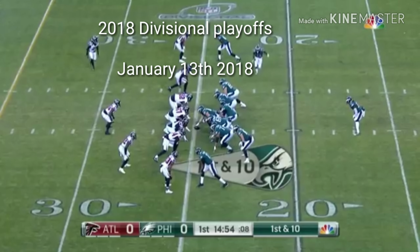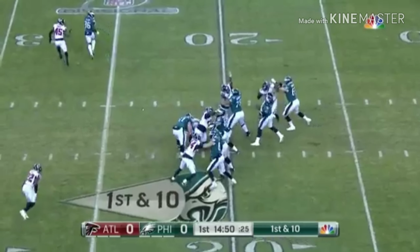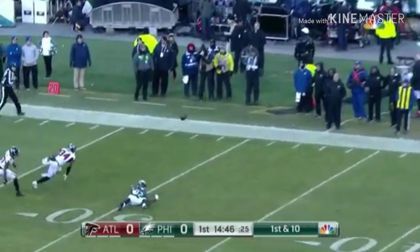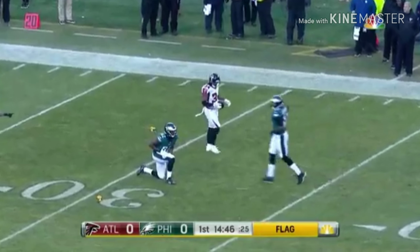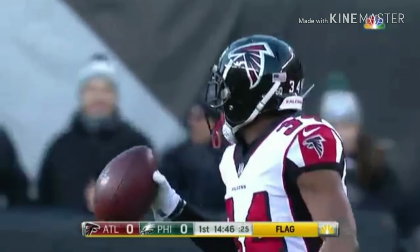And Nick Foles will go to work from the 25. Play action. He starts to slip and then throws deep downfield. It's underthrown. There's all kinds of contact. There are 2 flags that come in. And wasn't that something? Much as last week in L.A.